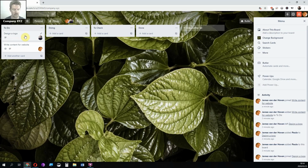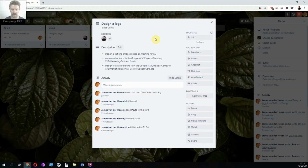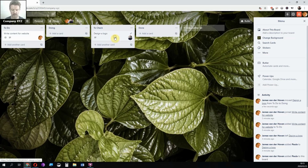So Paula would come in here on Monday and she starts getting work done. Everybody gets notified. So I keep this thing over here, and Paula moves the card. She works. We said it's going to take 2 hours to design this logo, or 8 hours, depending on how complicated something might be. If we've got a full design already, and a clear indication from the client, then we'll know. And then she designs. She moves it to check.